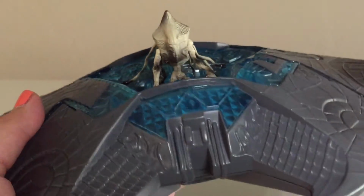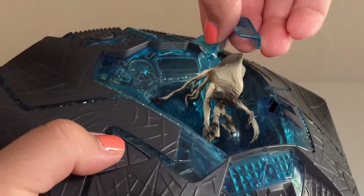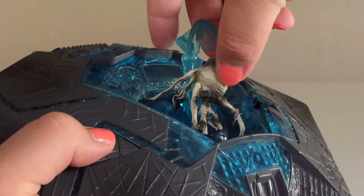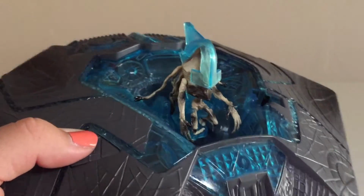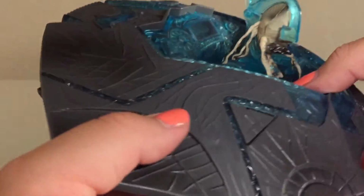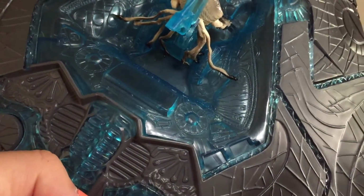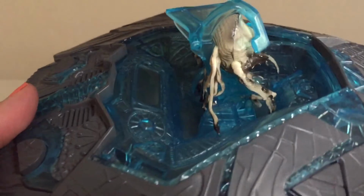And basically you have the alien attacker pilot in there, and this is kind of like a safety harness sort of thing, which came off when I opened him out of the cockpit, and you just kind of push it over. That way he's secure, and very interesting. Of course, we didn't see that in the film. And the inside isn't too detailed. It's basically more of that translucent blue plastic. You know, looks decent enough.